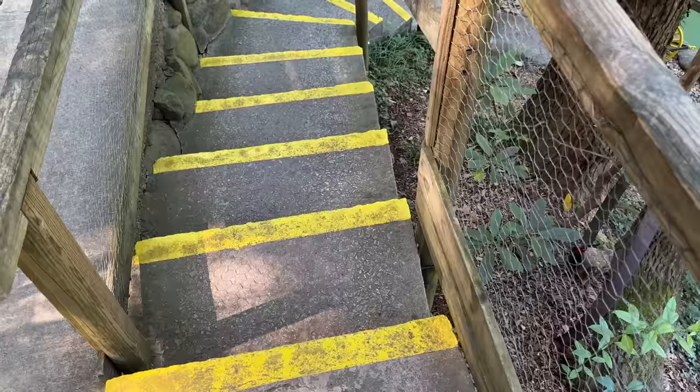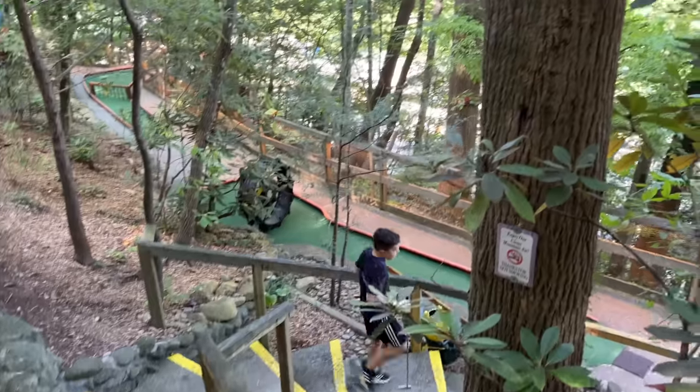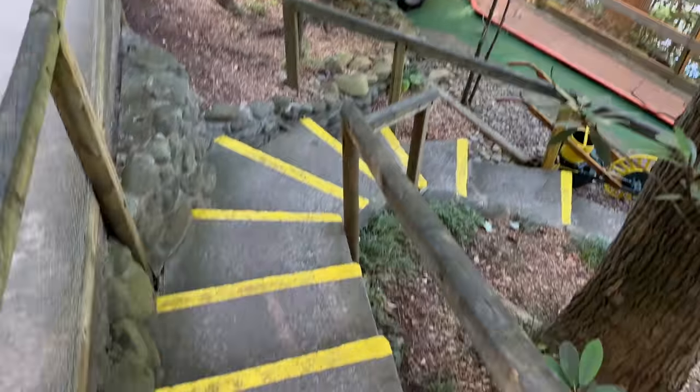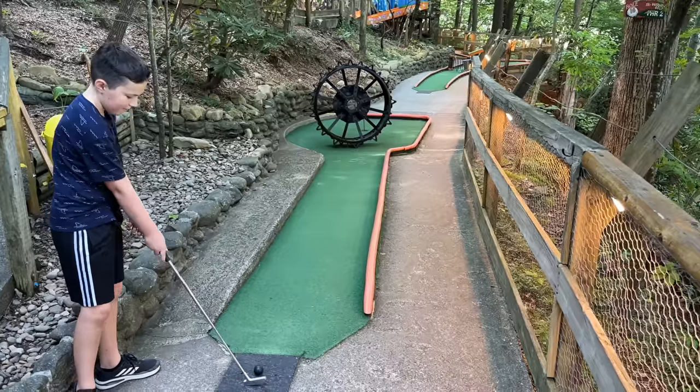I think that's six, I don't know. I lost count. As we work our way to the next hole, just want to remind you, there are quite a number of steps throughout the course, so if you have some mobility challenges, there's plenty of handrails to utilize. Mike is going to try out hole 16.